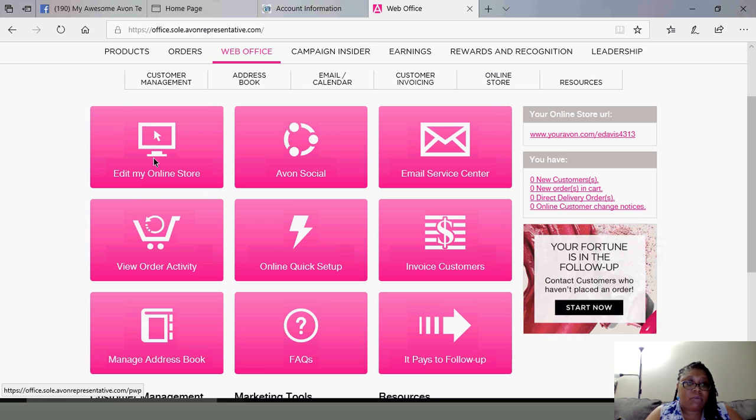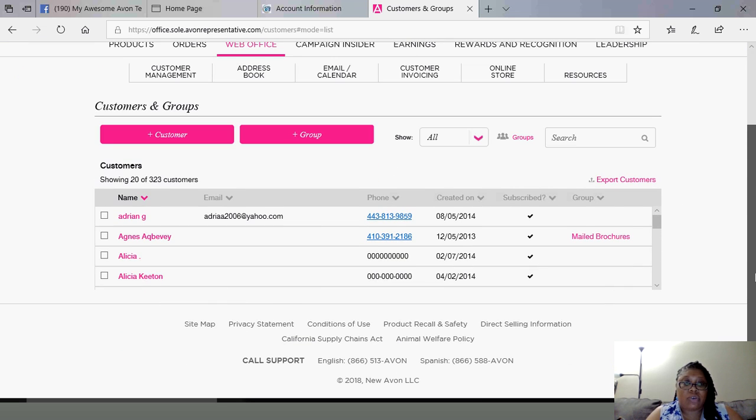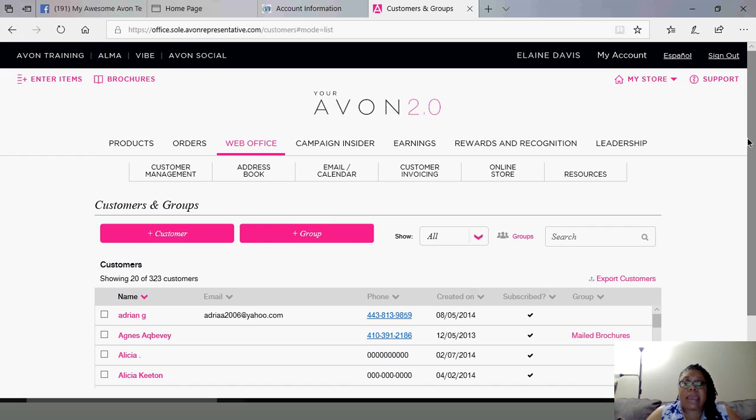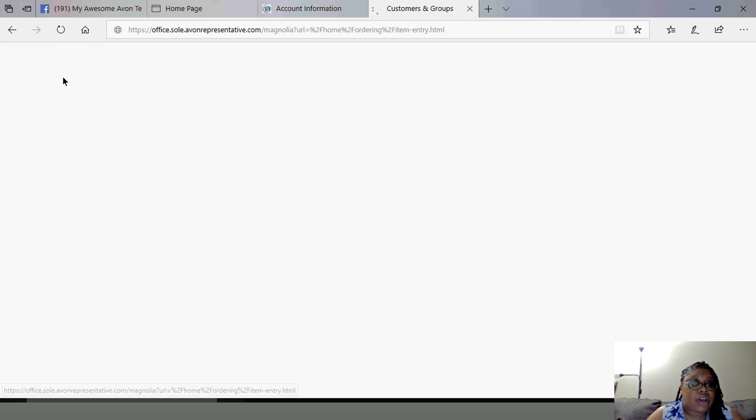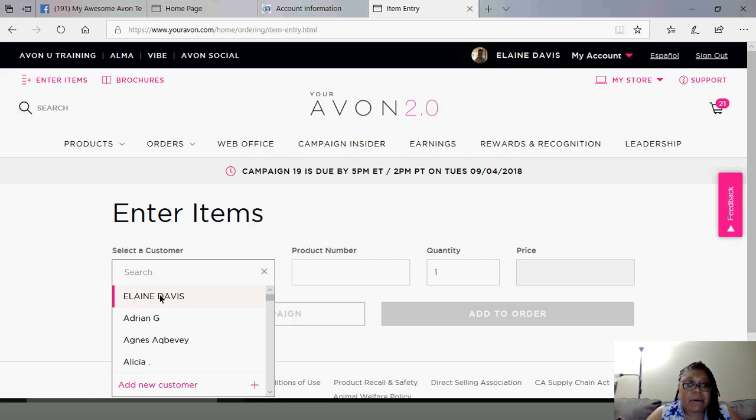So I want to go to manage your address book. This is where you can export customers. You can add a customer. To me, I think you should always add your customer. Now, when you go in to place your order, where I went when I hit enter items, your name is always going to be the first at the top of the drop-down list because you're the Avon rep. Some people will enter the order all under their name. My recommendation is that you don't.